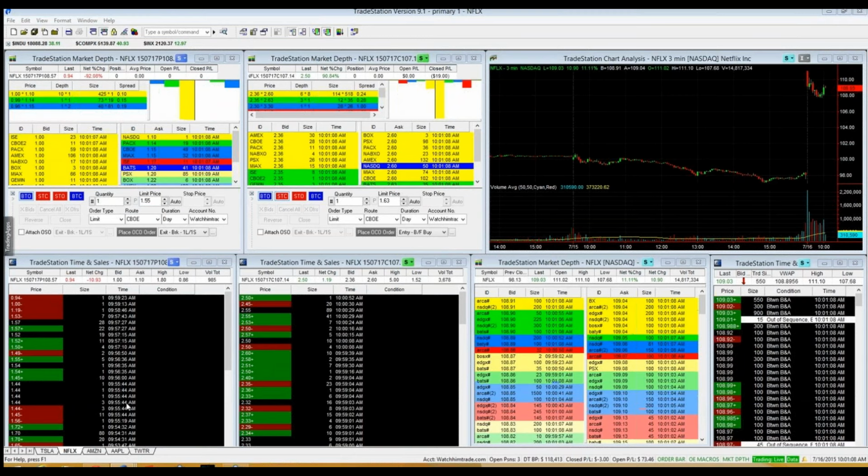But the point that I want to make is this candle right here, that was kind of a confirmation candle of the bottom getting put in place.